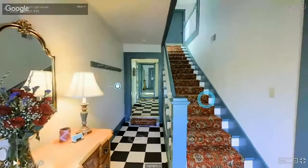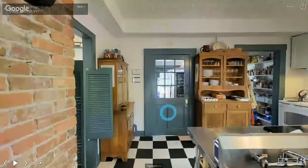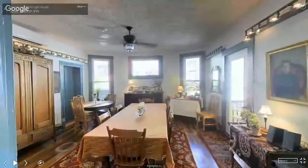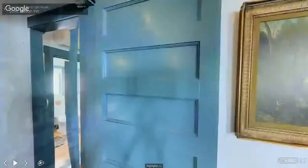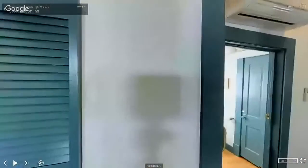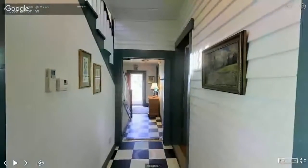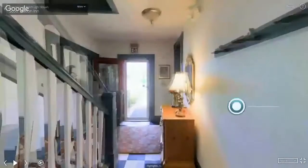So for instance, if there was a really, really pretty picture on the wall, then we could tag that and say, hey, this picture has such and such story behind it. It was painted by local artist so-and-so as well. Exactly. Yeah. Any physical item becomes a method for you to tell the story.